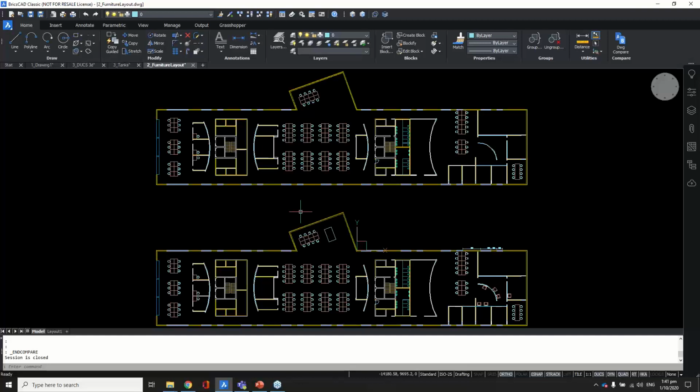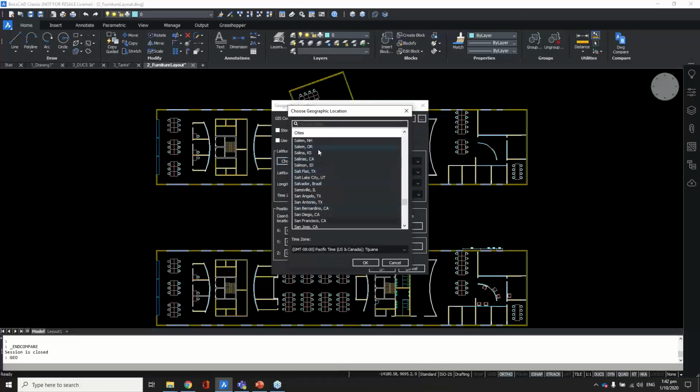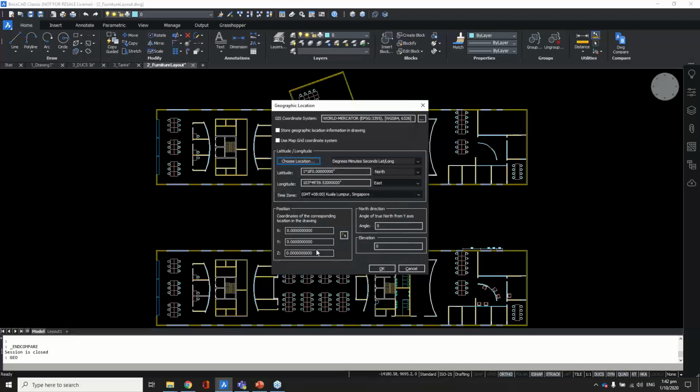So what's next? One other thing that you can do inside BricsCAD is to actually give a geographic location to your drawing. For example, you already have your site planning, your master plan in place. What you can do is use geographic location and you will be brought to this dialog, and you can actually just select, maybe choose a location here. Right now I'm in Singapore, maybe I'll choose Singapore, and then click OK, and you'll have a time zone. So time zone has automatically been updated. So you can do all these things. You can set up a lot of the information that you have in terms of geographics.